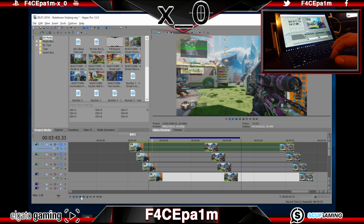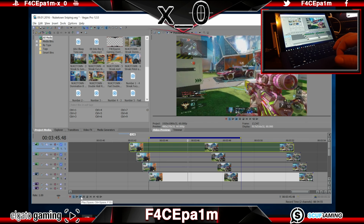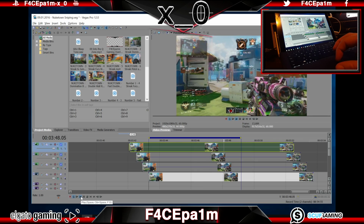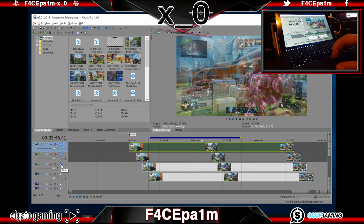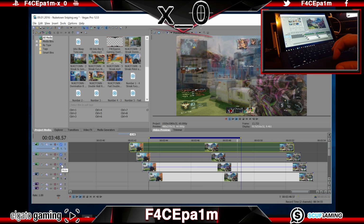So if I hit play with one layer active, you can see that the preview is quite smooth, and the Surface copes with it quite nicely. Then if I come over here and unmute the second layer, you can see that the playback gets a little bit laggy, but if you had to, it's still doable.